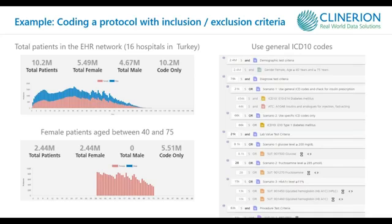A procedure around bed fees was selected here. No medication, but this is a very simple example that shows results around which hospitals these patients would be at, as well as the demographic distribution. And the first thing it really helps with is the real-world data-driven design of the protocols.